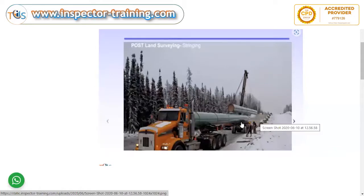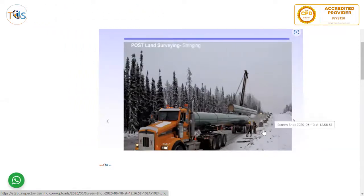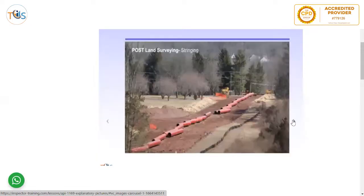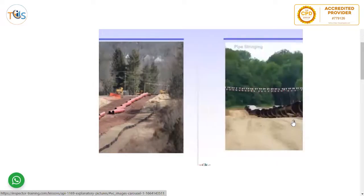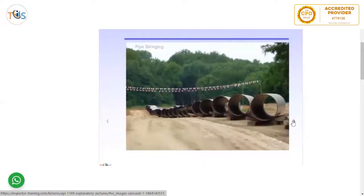Here you can see that the booms are taking the pipe off the trailer and laying it along the line where they want to excavate. This is called stringing. Here is another picture of stringing, where the pipes are laid along the edge that is supposed to be excavated. And this is again another view of that.